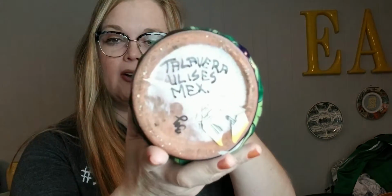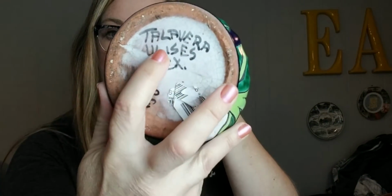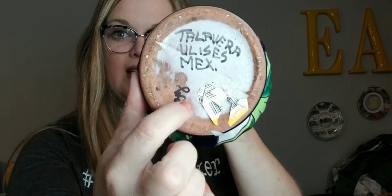Everything else is Goodwill. I got this vase. Oh, focus. This vase. This is a Talavera Mexican pottery vase. And this is the name of the maker here. And then I paid $2.99 for this. The tag came off, but it was $2.99. It is a terracotta vase. And I believe these are irises on there maybe, or maybe daylilies.